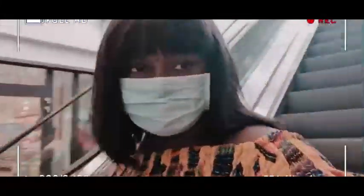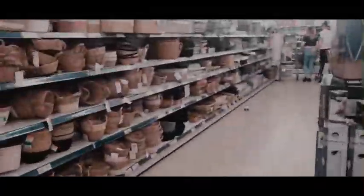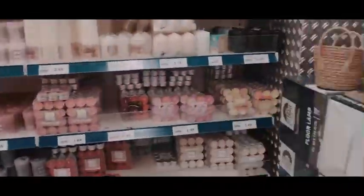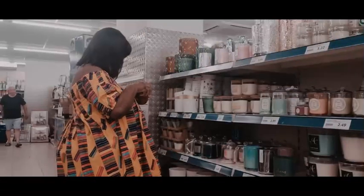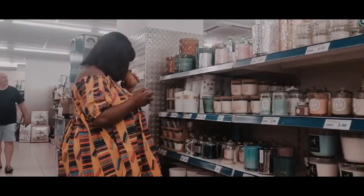And then the next shop that I went to is one of my favorite shops in Belgium. It's called Action. Action is a shop where I buy most of my decorative pieces from. They are really affordable and the quality is also okay. It's also a shop where I buy most of my cleaning products from, like bath products, kitchen cleaning products, bath cleaning products. So today I had to pick up cleaning products and some candles, because I was running out of candles, so I had to replenish.